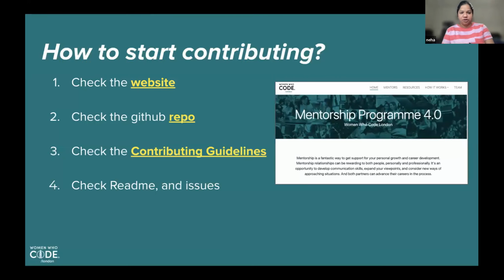This is a slide which is very important. I will give you a demo, but what you can see is this is Women Who Code London. Even if you are not thinking about contributing to Women Who Code, and you decided to contribute to any project, what you need to do is first check the website or check the product. Look for their GitHub repo. This GitHub repo is very important, because if there is a GitHub repo, it means this is an open source project. They are sharing their code with you.